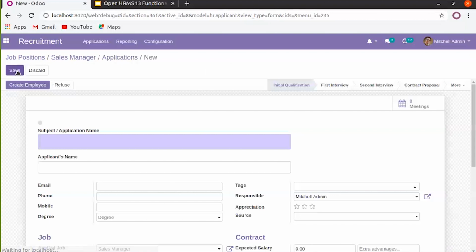So I'm creating a new application. Name, subject or applicant name. I'm just typing John. Applicant name is also John. Normally this is just a subject. For my understanding, I just typed John here. If you have any subject, you can enter it here.